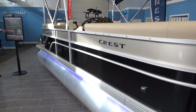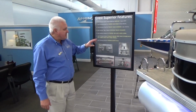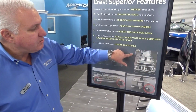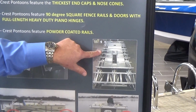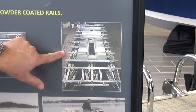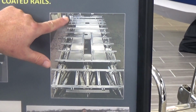First of all, we're going to talk about the frame real quick, because this is really the Crest heritage. Crest has been in business for 57 years. They've always been known for their heavy-duty frame. This is the actual frame of most pontoons. Everyone's going to talk about the crossmembers being a 16-inch, 18-inch, or 20-inch average. What Crest does, they build it like a house. Wherever you need the strength, which is in the back of the boat, their crossmembers are actually 6 inches apart.